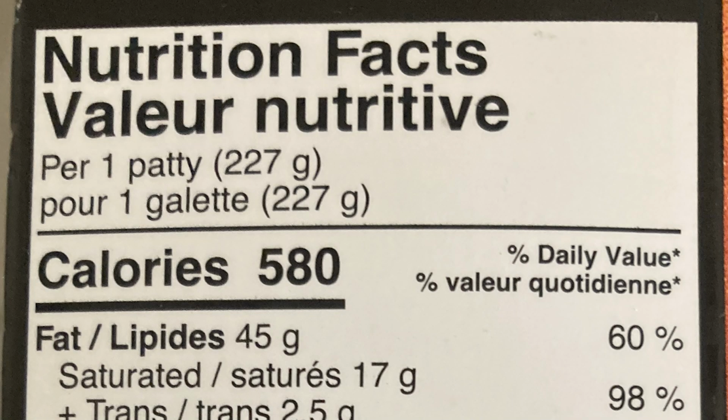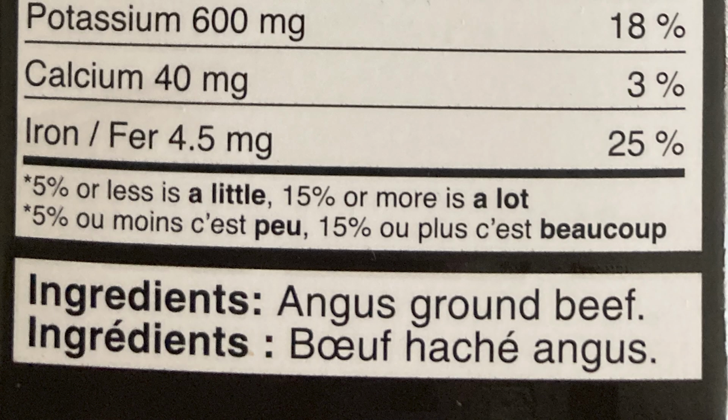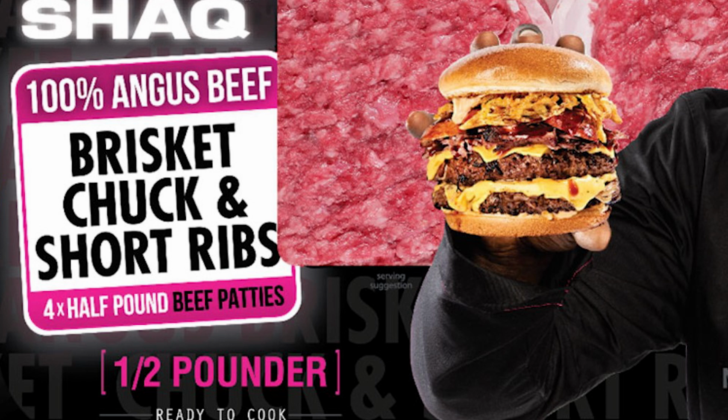So it turns out each burger is 580 calories. The ingredients on these surprise me. Ingredients: Angus ground beef. That's it. Now I was thinking, well, so what makes them so special? But I guess what does make them special is the parts of the Angus cow that they've used. So they've included brisket and chuck, I think, and some. I'll put it on the screen so you can see. So it's a blend of different cuts of meat.